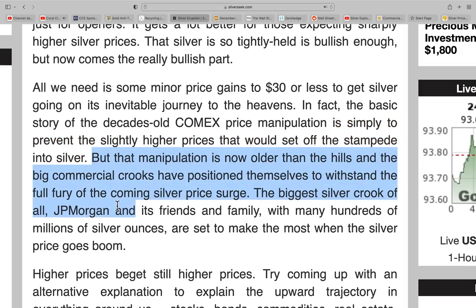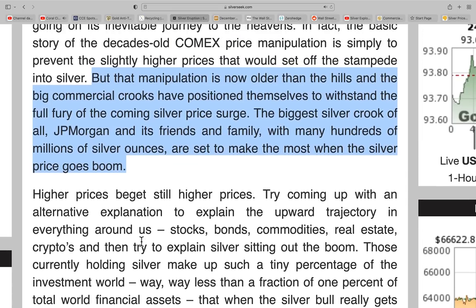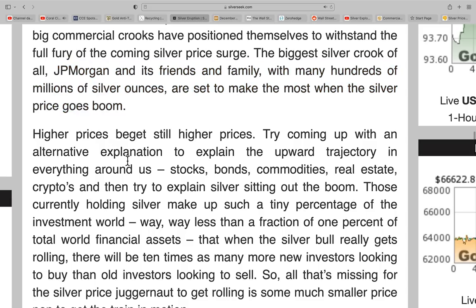But that manipulation is now older than the hills, and the big commercial crooks, the commercial banks, have positioned themselves to withstand the full fury of the coming silver price. The biggest silver crook of all, J.P. Morgan, and its friends and family with many hundreds of millions of silver ounces are set to make the most when the silver price goes boom. And this is something we've talked about many times: J.P. Morgan used to be the great short commercial crook in the COMEX market that would short silver, but they managed to turn those short positions into a long physical position that they don't even have to report. Ted Butler is one of the gentlemen that has pointed this out, and this is why I like him. He knows his stuff. Let's keep moving along here.